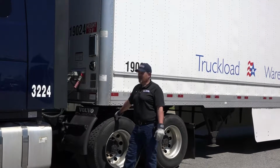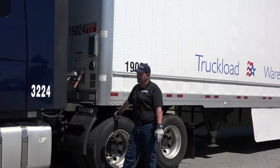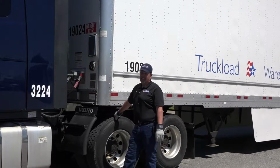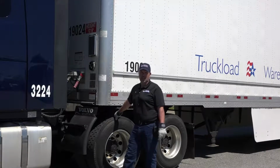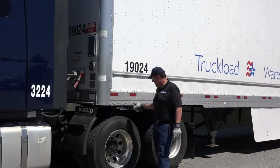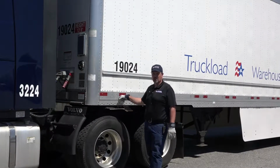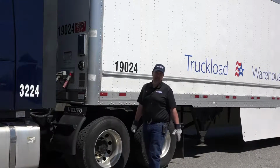If that light stays on more than 10 or 15 minutes going down the road, you might have a problem. You want to check on it, see what's going on. The first few minutes going down the road, pay no attention to it. It's just telling you that the system is working. And again, when you check pressures, you want to do it cold in the morning. If you check them in the afternoon or after you've been going down the road, your reading can be off by 20% or more.